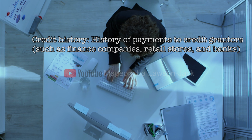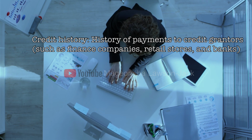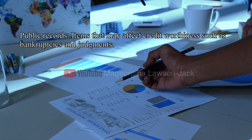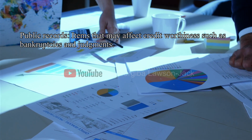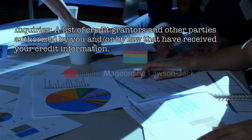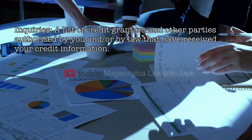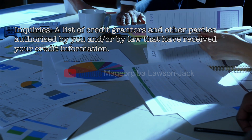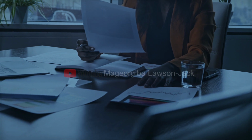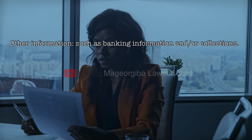The credit history section would show history of payments to credit grantors such as finance companies, retail stores, and banks. Public records would include items that may affect credit worthiness such as bankruptcies and judgments. Inquiries would provide a list of credit grantors and other parties authorized by you and or by law that have received your credit information. Your credit report may also include other information such as banking information and or collections.